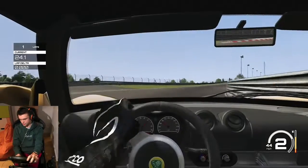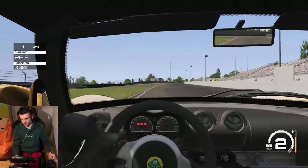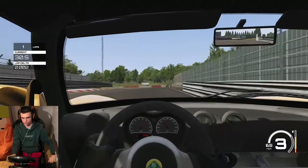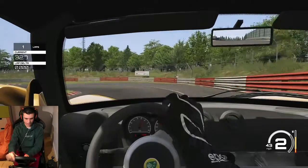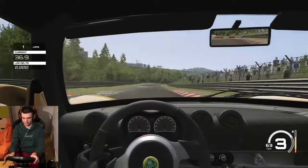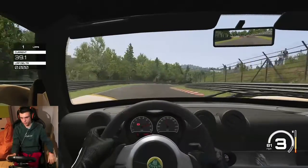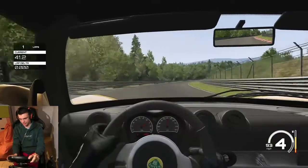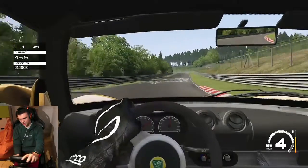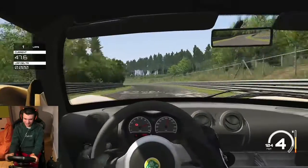This thing with the assists on is really nice to drive around here, but with the assists off it is a bit of an animal, particularly on the brakes. I'm being so gentle. With the Logitech pedal it has like a bit of a light bit and then the buffer hits in and it's heavy. I'm not even going into the buffer because of how quickly this thing locks up. But that was nice so far.